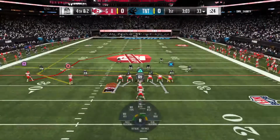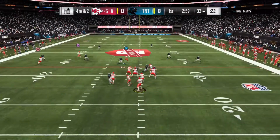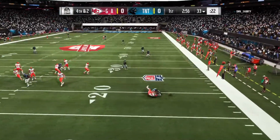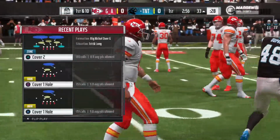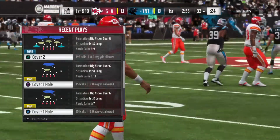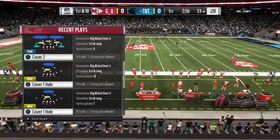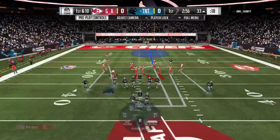Great first drive defensively. 3rd and short, able to stop the run. And what it does is it gives not just confidence to your defensive players, it gives an overall feeling of, okay, we've established things here early. We can carry this throughout the game. Now they go for it on 4th down, but that pass is knocked away and incomplete. So they'll come up 1st and 10 now from the 33.